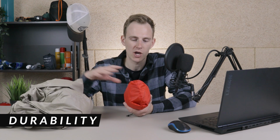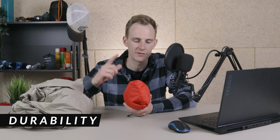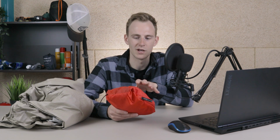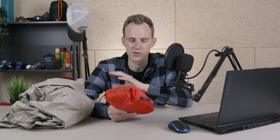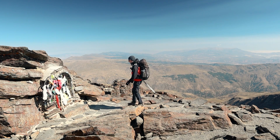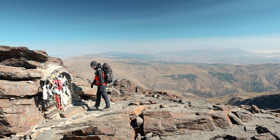I've owned both of these rain jackets for about 1 year, and I've definitely used the Venture 2 much more compared to the Frogg Toggs. I've used it a lot and I haven't had any issues so far. I've taken it to mountains in the forests here in Latvia, and it's still in a very pristine condition.